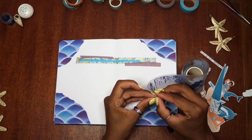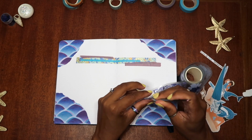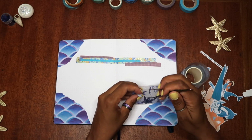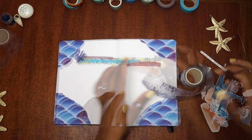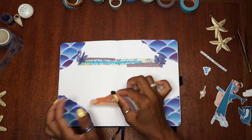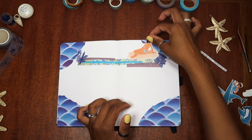Okay, so I really love these flowers. This is Wrong Wrong's PET tape, and you guys, this is luxury stuff. No joke, this is the real deal. You know I'm obsessed with Wrong Wrong. So here's the thing, I don't have this peachy color scheme anywhere else, but we're just gonna go with it.